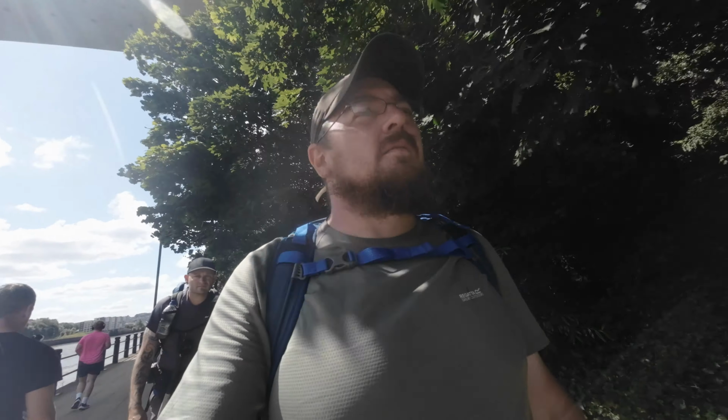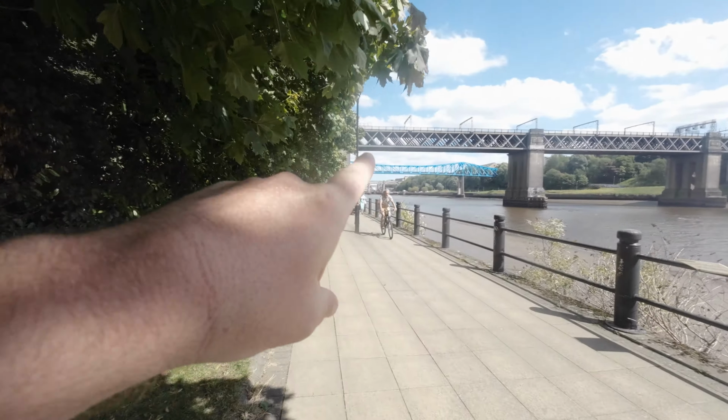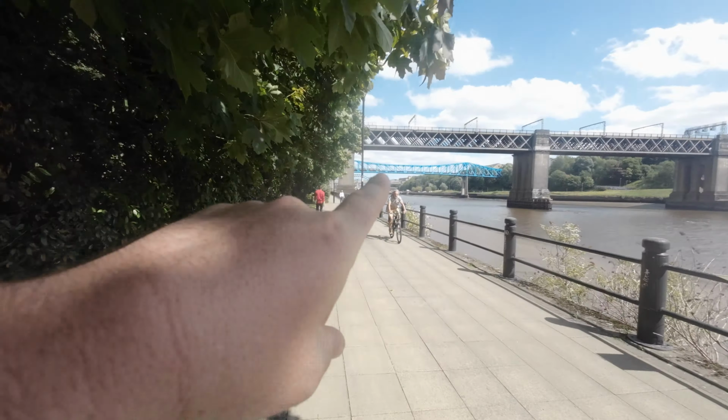And I respect that. But what they need to remember is that's built from Borough Steel. Because Borough Steel built the world. Sydney Harbour Bridge, Dorman Long Steel, Middlesbrough. The most famous bridge in Newcastle, from Middlesbrough Steel, remember that.